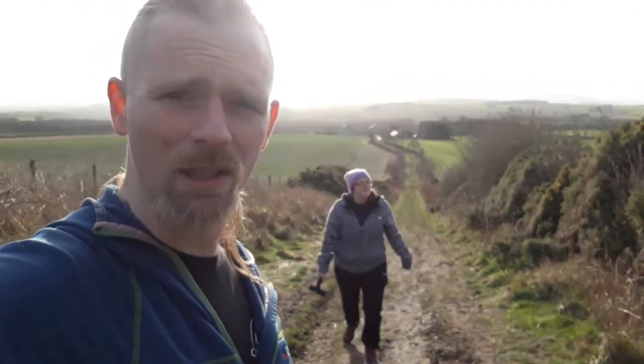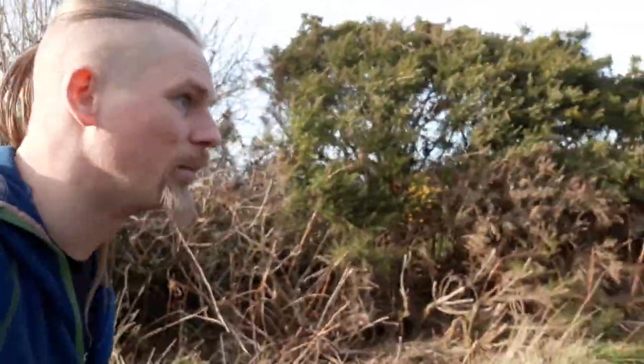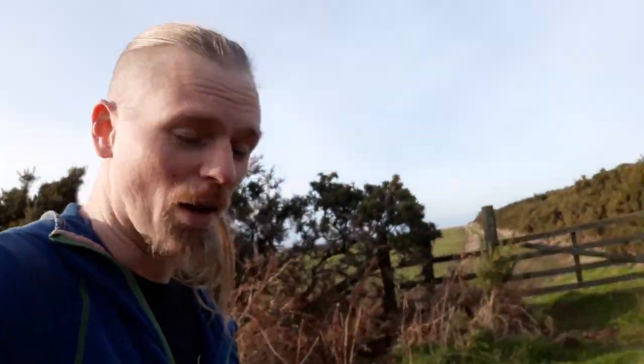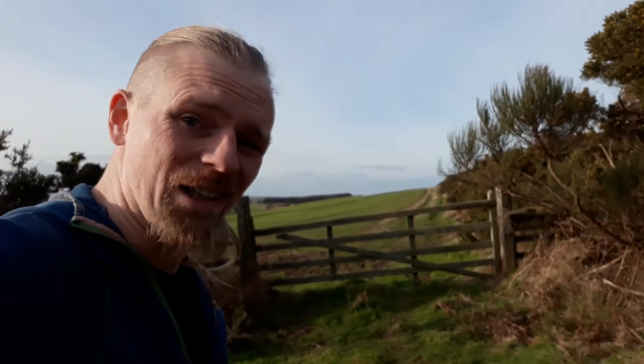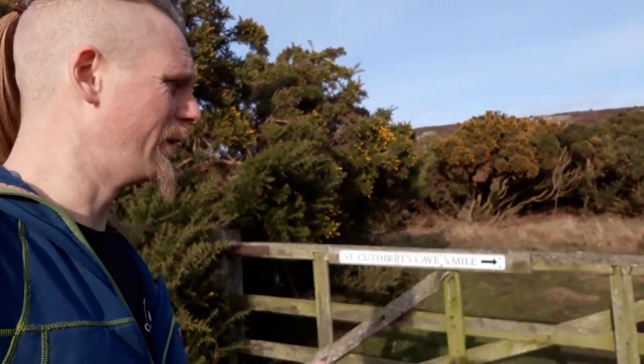I can imagine that climb behind me there wouldn't be a huge amount of fun if it's particularly wet and rainy, but with decent footwear, you shouldn't have any problems at all. But do make sure you stay on the waymarked footpaths up here, as it is across private land. It's not particularly difficult to follow the signs. They're fairly obvious, and it's the country code and the countryside right of way. Access says leave gates as you find them.